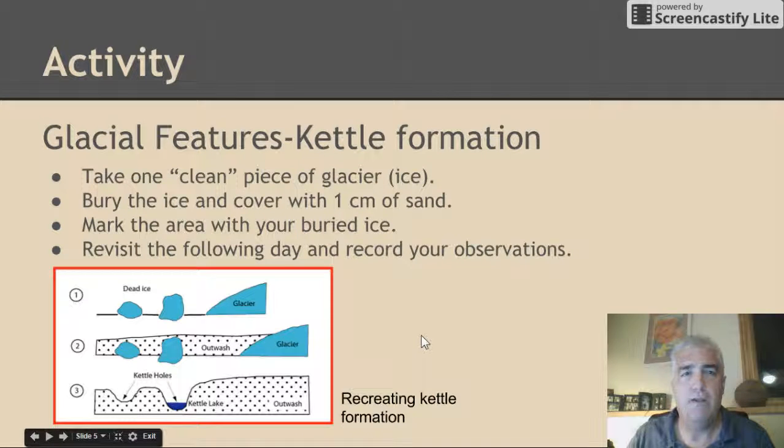Now, for our activity, we've got a couple parts to this. It's not complicated. In fact, it's really kind of simple. For the first part, you're going to take a clean piece of glacier, and you're going to put it in some sand. Cover it with about 1 centimeter or half an inch of sand. So you're going to push the block of ice that I give you, and it's just going to be some water frozen in a small cup. But I want you to cover that with sand. Smooth it all over so you can't tell there's anything underneath it.